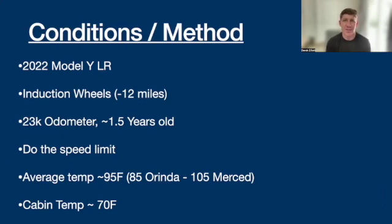So there is a calendar life degradation that happens to the battery. Most of that is in the first year or so. So this is now at pretty close to steady state. I would expect somewhere 5 to 7% is probably off the initial advertised range. And again, I'm just going to do the speed limit.